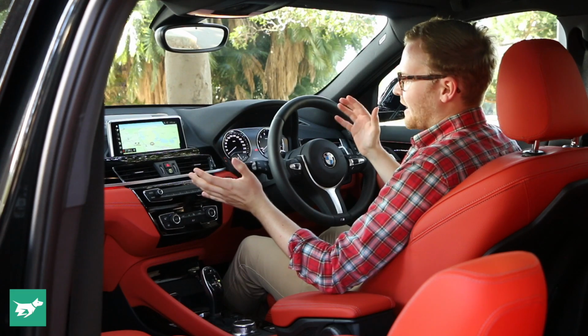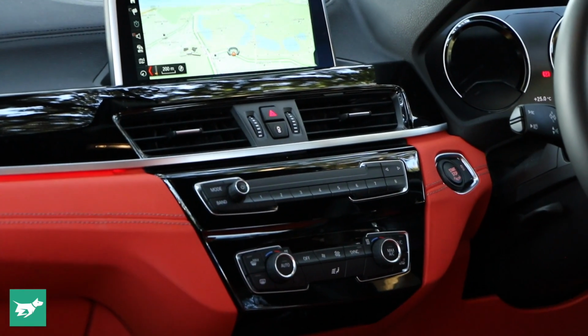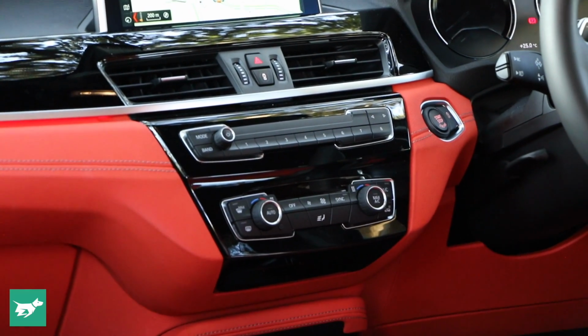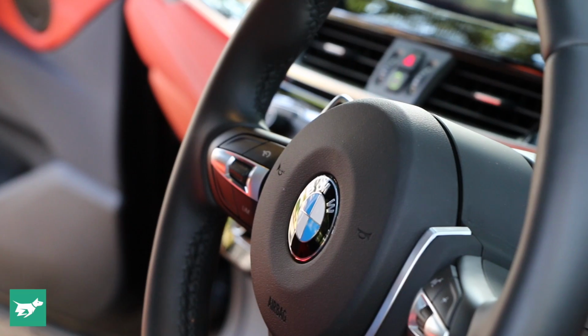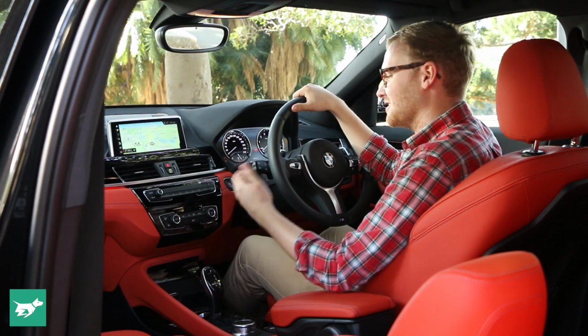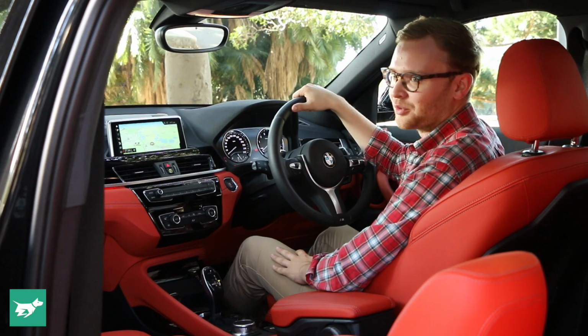You look forward at a layout that screams BMW, and a common complaint of BMW cars is that the interiors aren't very well differentiated from one another. But what that means is that if you buy one of the cheaper BMWs like this one, you get an interior that doesn't look too different from, say, a 7 Series, so take from that what you will.